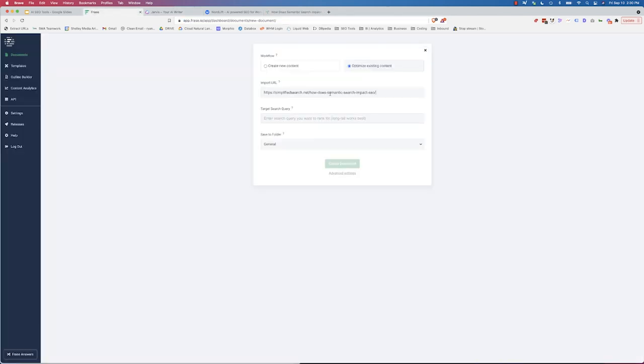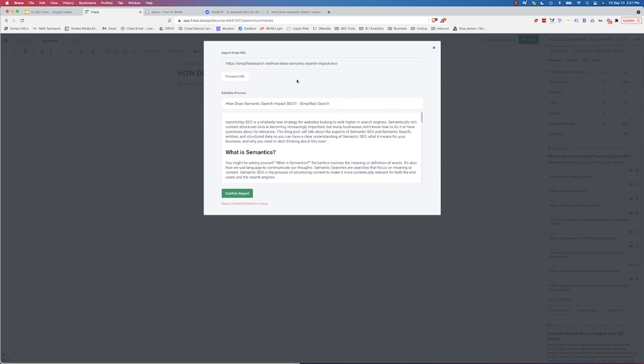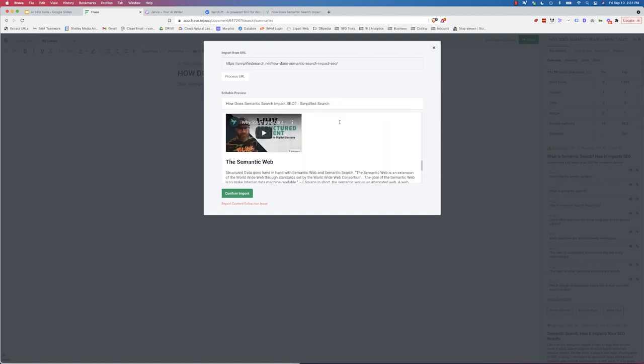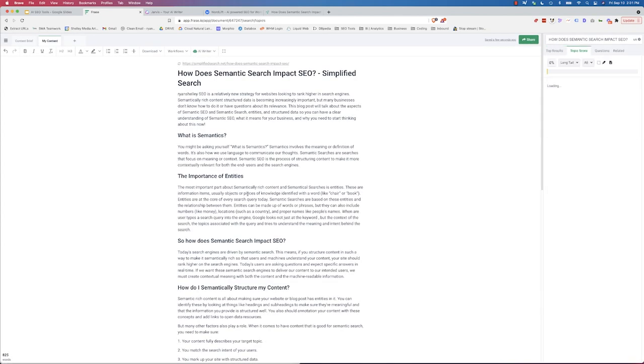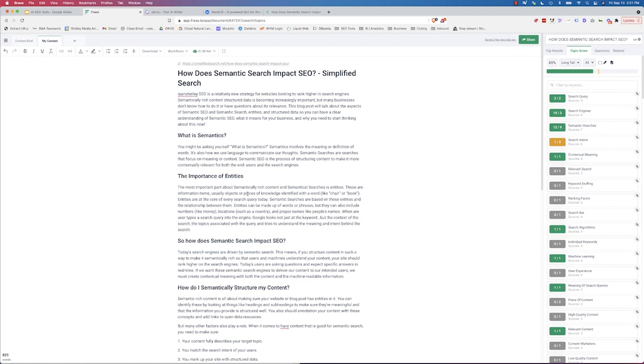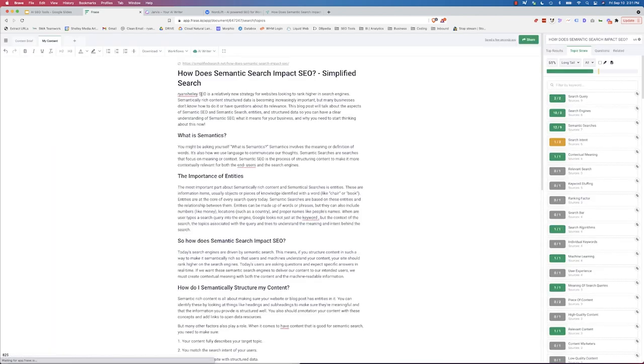Copy that URL, paste it into Phrase, and then the target keyword, we'll want to add that in as well. In this case, let's just go ahead and add this entire query because it's more of a long tail piece anyways. As you can see, Phrase has given us a preview and it's saying, hey, is this the page that you're thinking about? And I can say, yep, this looks right, and hit confirm and import. Now, Phrase is doing the same things that it did before when we were talking about content creation. As you notice over here, now we're in the My Content tab, not the Content Brief tab.